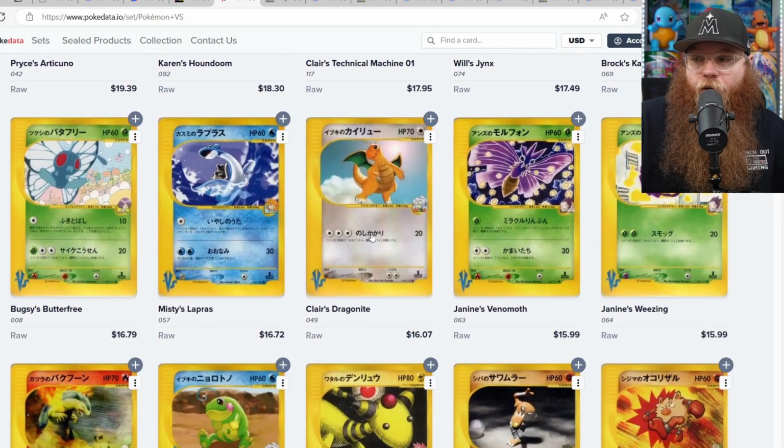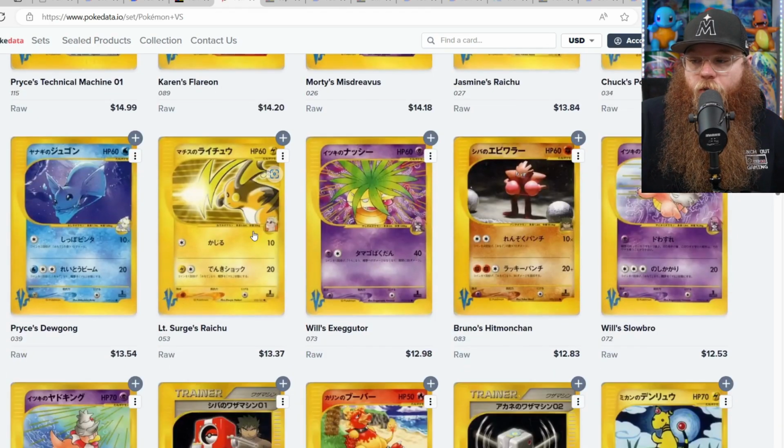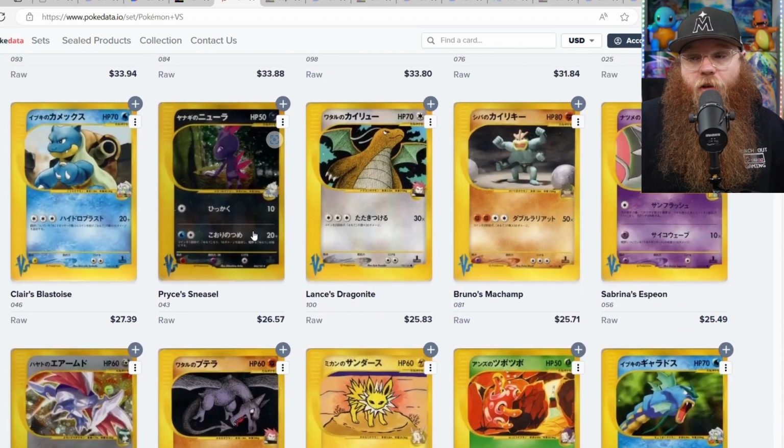I have 3 of these Claire's Dragonites. Typhlosion is sick. Yeah, there's so many beautiful cards. Man, I would love to get a bunch more of these. I got a big lot and it had some of these in it.